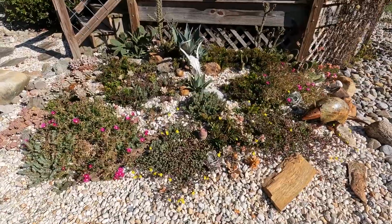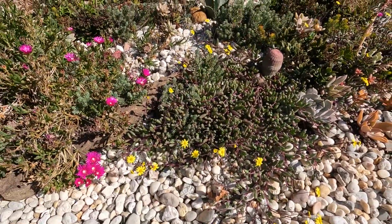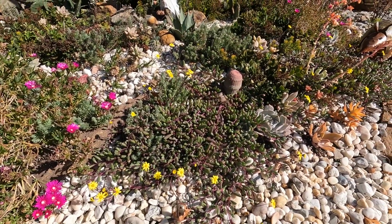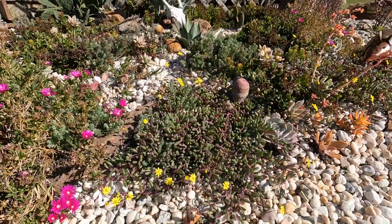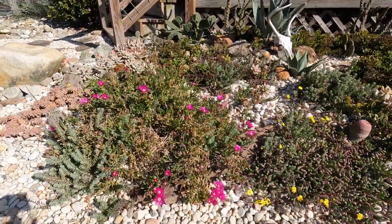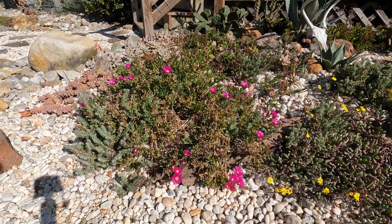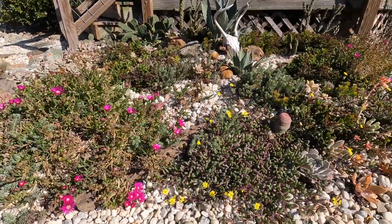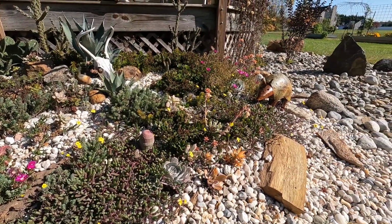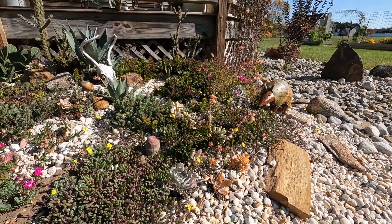Right now, what I still have blooming is this ruby necklace. I love the contrast of the bright yellow flowers on that purple and red plant. And of course I have my ice plant blooming like crazy, as it always does. So we'll take a look out here, and then I'm going to do a little bit of cactus garden maintenance, and then I'll show you what it looks like after that.